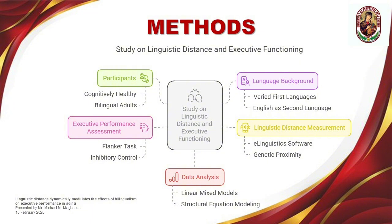For the language background, the researchers studied individuals with varied first languages and English as a second language. They reported that this setup helps assess the effects of linguistic distance on cognitive performance. As to linguistic distance measurement, the researchers used e-linguistic software and genetic proximity to measure language similarity. According to Gaio and his team, these methods provide insight into how linguistic distance influences executive functioning.